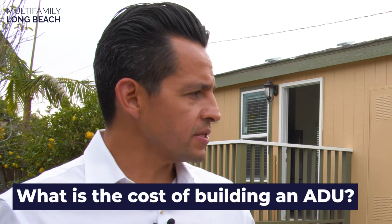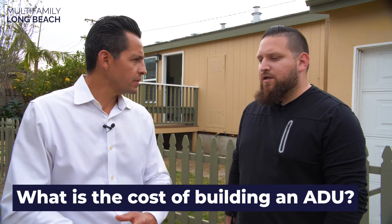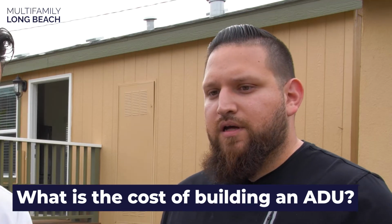Louis, you mentioned that your typical ADU is about 500 square feet. More or less, what's the cost for a homeowner should they hire a licensed contractor? So on new construction, it's probably about out the door with permits, plans, and everything, about $250 a square foot. Okay. On a conversion, it could be a little bit less, maybe $200 a square foot. It just depends. Depends on the finishes.